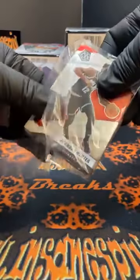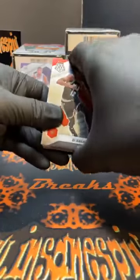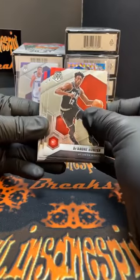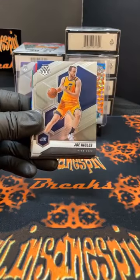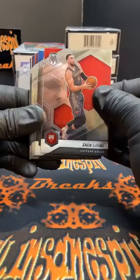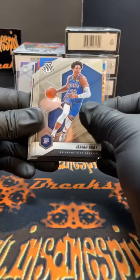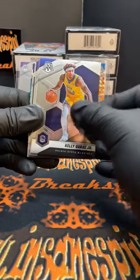DeAndre Hunter is going to start us off for the Atlanta Hawks. Got a green on the back, it looks like there. Probably a green insert, if I was guessing. Atlanta Hawks pick up DeAndre Hunter. Ingles for the Jazz. Zach LaVine for the Bulls. Isaiah Roby, Oklahoma City Thunder. Bam Adebayo, Miami Heat.